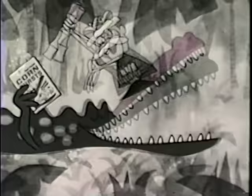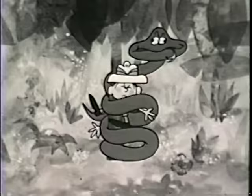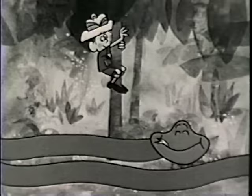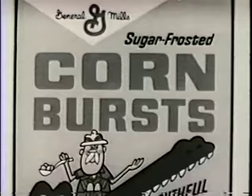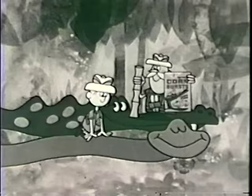Help! Blimey, a hungry python. Break out Sugar Frosted Corn Bursts, Allie. The one cereal that bursts into a mouthful of flavor. What straightened him out? Corn Bursts. Corn Bursts burst into a mouthful of flavor. Popped light, sugared exactly right. Set breakfast hunger straight with Sugar Frosted Corn Bursts.